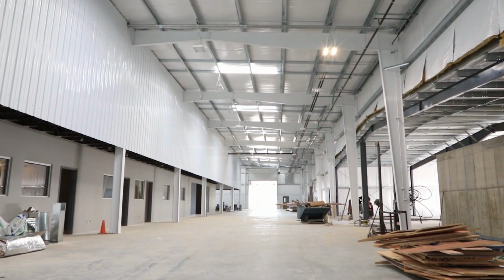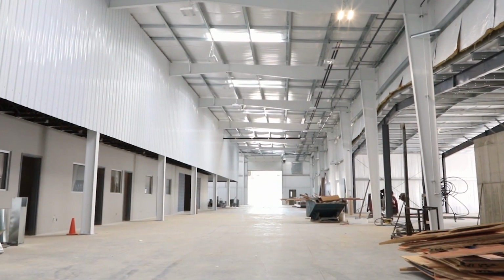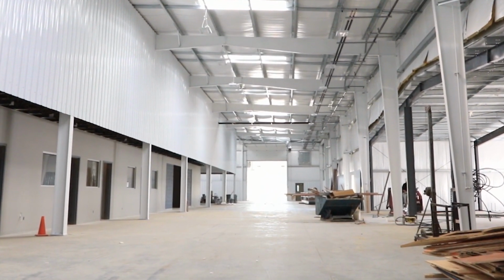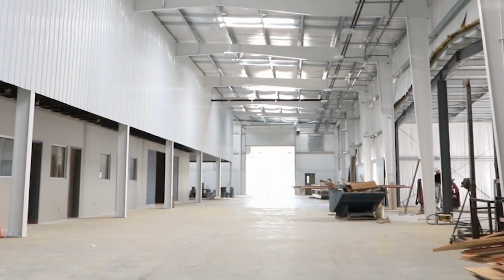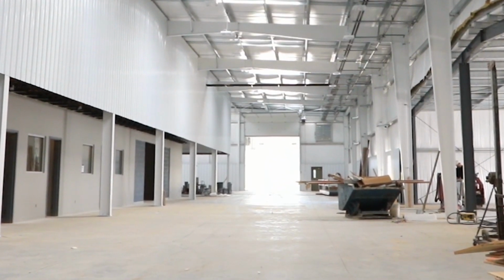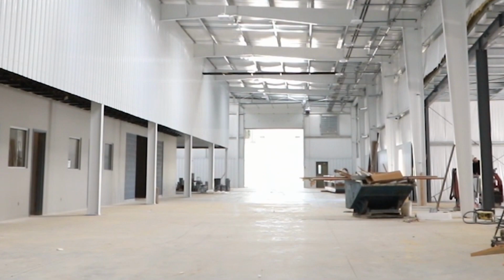One of the other features we wanted to add into this building, along with the energy efficient items, is the skylights in the ceiling along each of the work areas. This ambient light, again, coupled with the white siding and the white beams, makes for a brightly lit area. This is supplemented by the LED lighting as well.